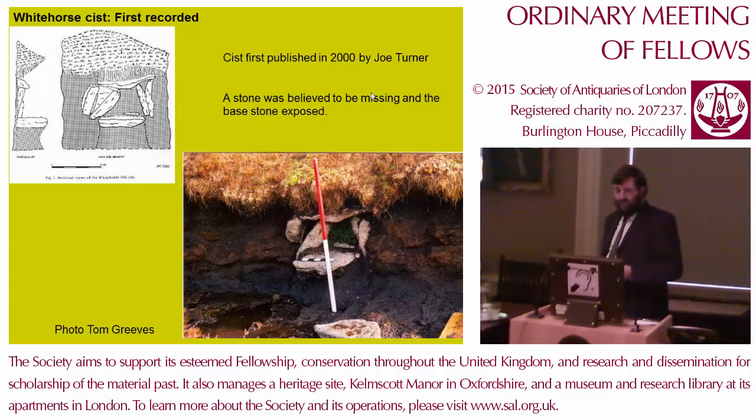Now, this early recording actually steered our expectations of the site, because what was suggested was that this stone on the bottom here was actually the base stone. Where you can see the greenery behind, that was interpreted as being the back edge. So the site was interpreted as being three-quarters fallen out of the peat mound already. So it was considered to be a largely ruinous site.